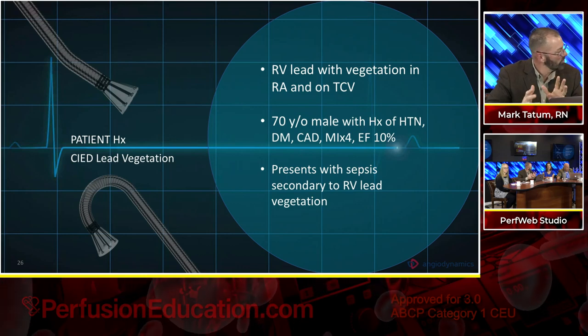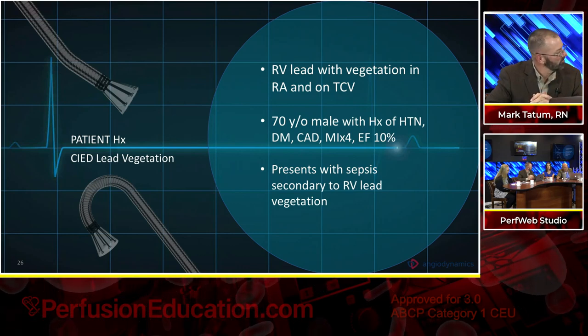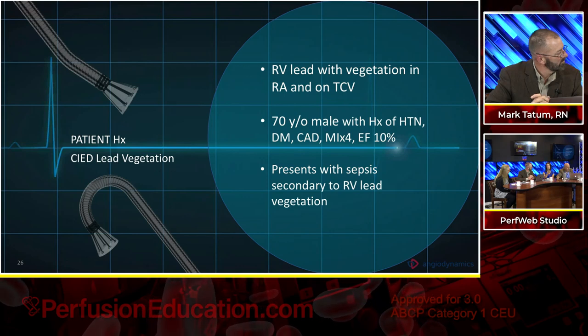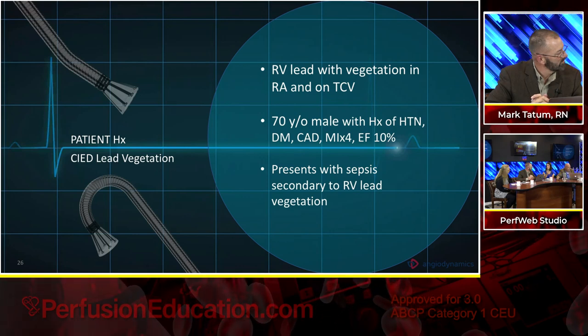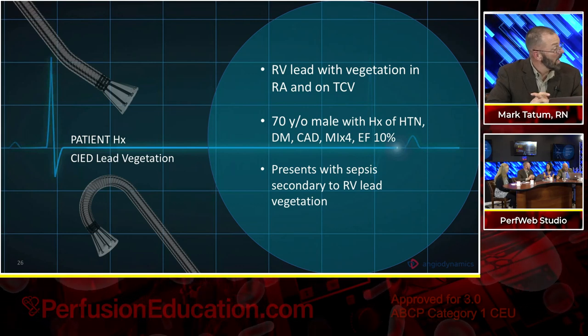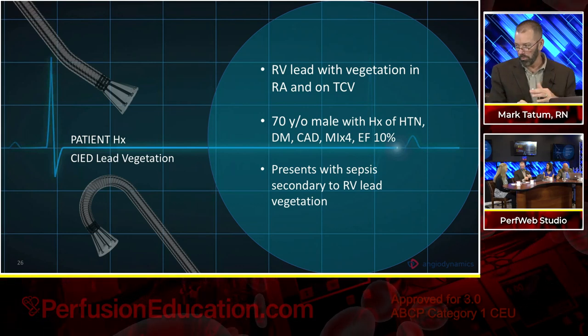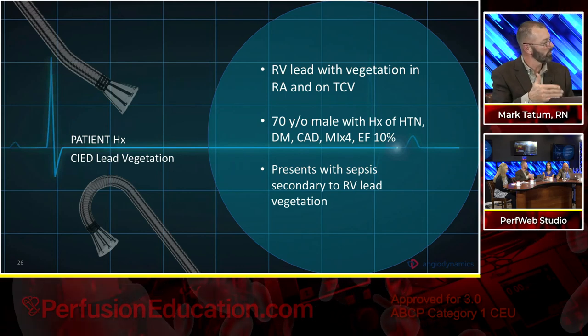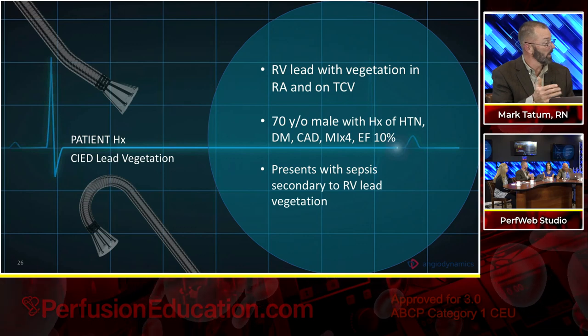So where were you? You said one of the big concerns for you is what? Going in trying to remove it or even pulling the lead could just tip him over the edge from stable and okay to full-blown coding. That's a great point. So what's the major concern there, if you don't mind me asking, I'm putting you on the spot? Hemodynamic collapse?